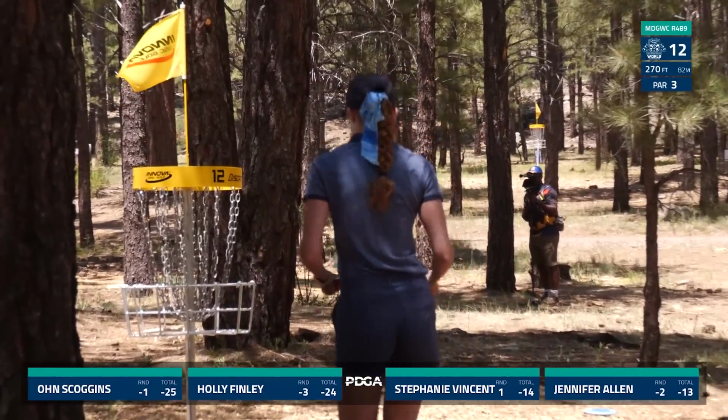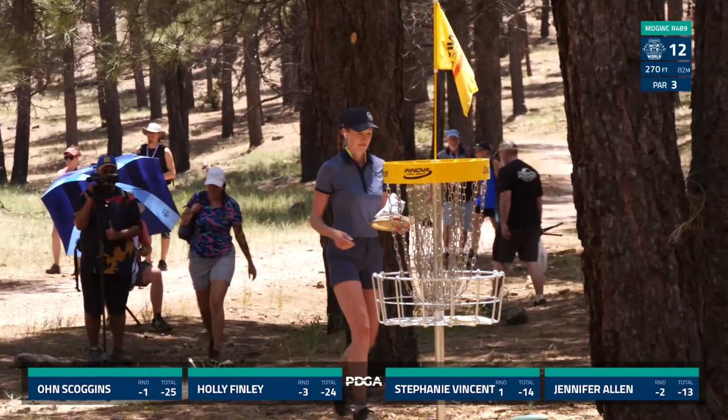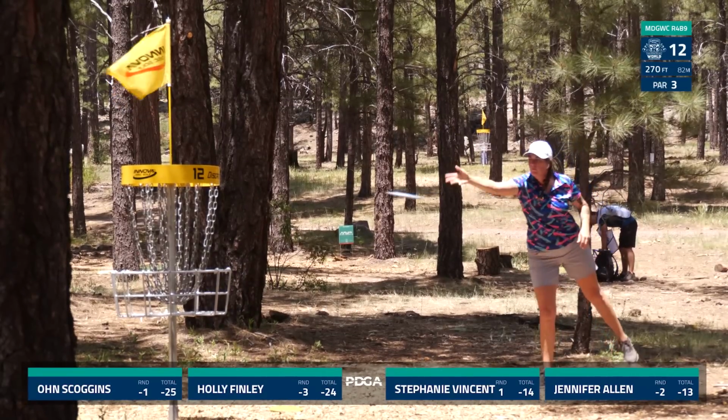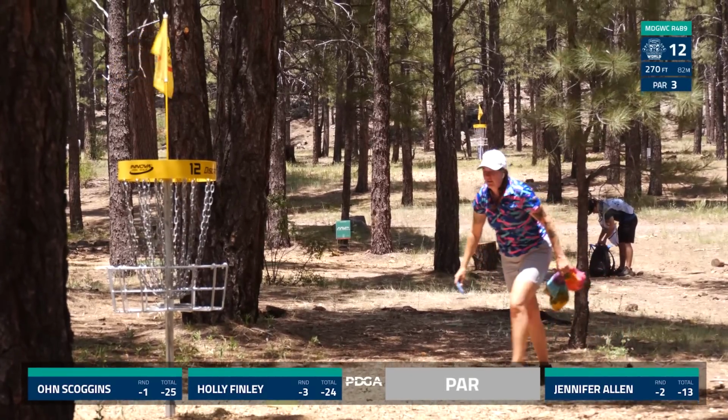Happy to make that one go in after going out on the right side on the previous hole. Stephanie makes good for par.